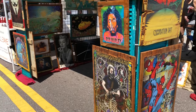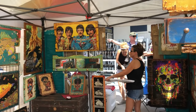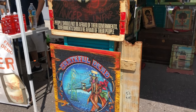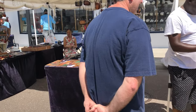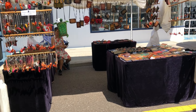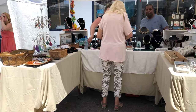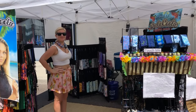Some more artwork here. It's like everything is on wood. It's a cleaning product here. Throw me $20, it's going to help your ring look better. And now we have leather items, purses, wallets, etc. Some more jewelry. Coolers, keep you cool.